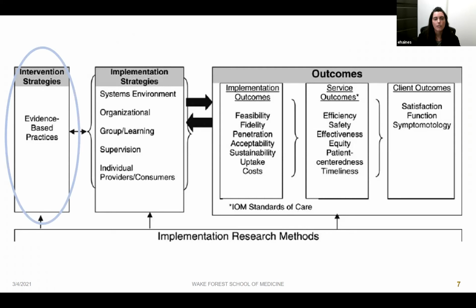Continuing with this plain language framing, implementation strategies are the how, or the stuff that we do to try to help people and places do the thing. For example, we might train providers to implement an intervention, or we might tie performance incentives to implementation.